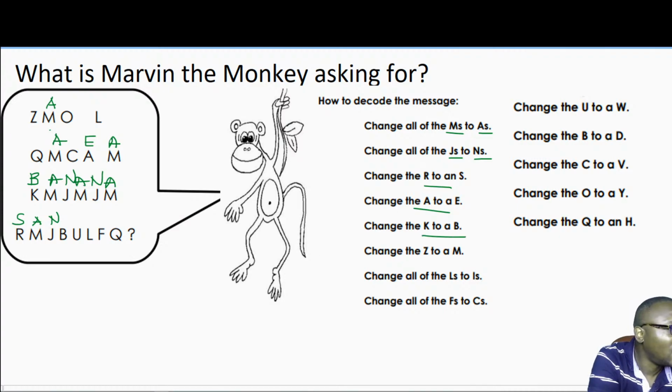Change the Z to an M. Where's the Z? Okay, that's an M here. Any other Z? No. Change the L's to I's. So that's I right here. I right here. Okay. Let's change the F to a C. Where's the F? That's a C right here. Where's another F? Change all the F's to C's.